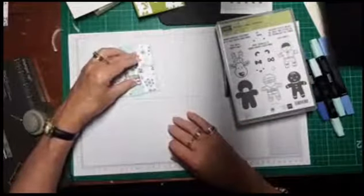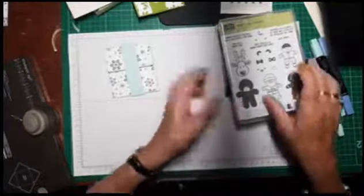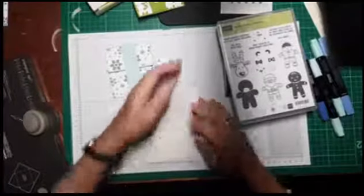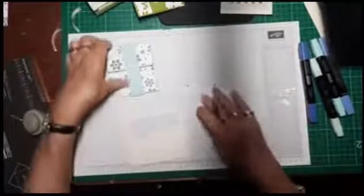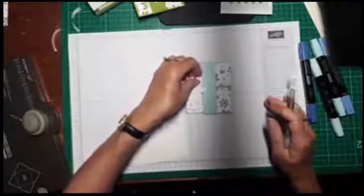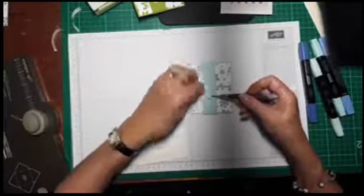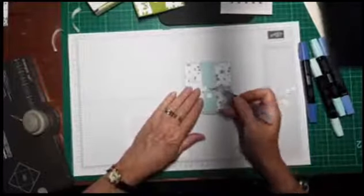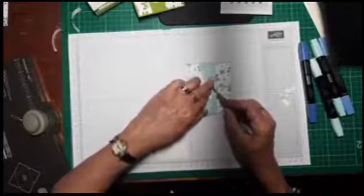And I'm just going to pop that up on a couple of Stampin' Dimensionals which I had here. And I'm going to use my paper piercing tool. Now, if you're like me, just move that out of the way. Chances are if you put it on the back of your Eskimo, you're going to get it off. So what I do is I line my Eskimo up where I think I want him to go. And I put the Stampin' Dimensional down. And then I do the same up this end. So I've got two Stampin' Dimensionals down.